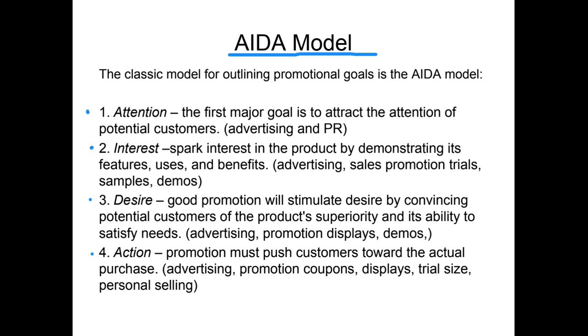We've got our interests, we've got our information, and the information clicks with our values, or what we're desiring, our wants, our desires. So again, that will a lot of times come from something that you can touch and see: promotional displays, types of demos, advertising again. And then action will be our sales promotion quite often. That's going to be our coupons, our buy one, get one free, getting something, being able to touch it, feel it.